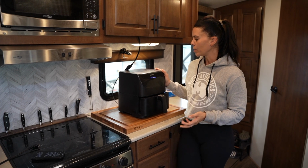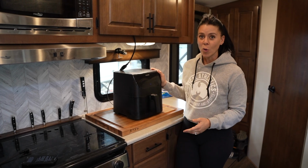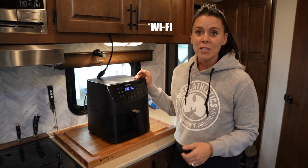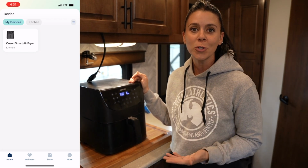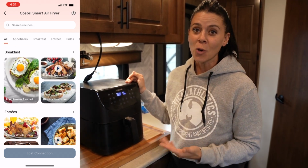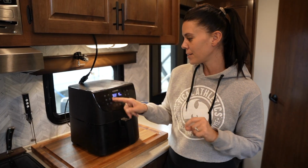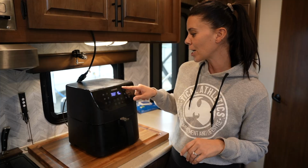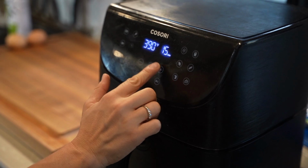We are going to spend a little bit more time talking about the basket style because that's what we have. As I mentioned, it's a 5.8 quart and it has all sorts of different features. This happens to be the wireless version, so we have an app on our phone that we can use to turn it on, preheat, or be alerted when our food is fully cooked, even if we're outside hanging out, which is a nice feature. I don't use it all the time, but it's really nice to know that I could. Aside from that, it does have some preset functions, but honestly, I really just use it manually. I set the temperature, I set the time, and that's about it for me.